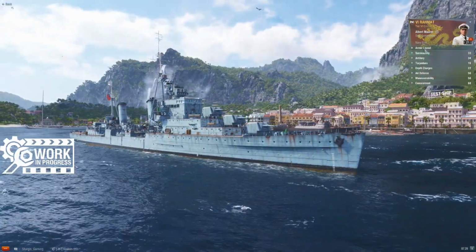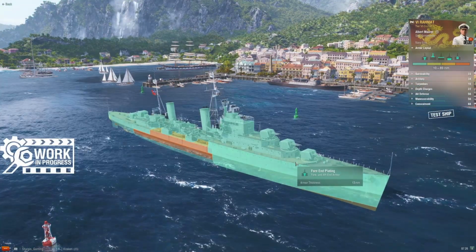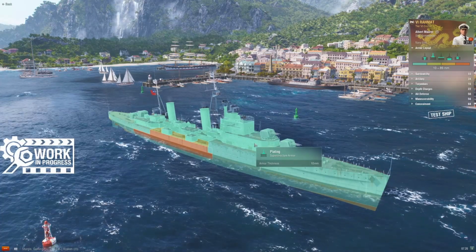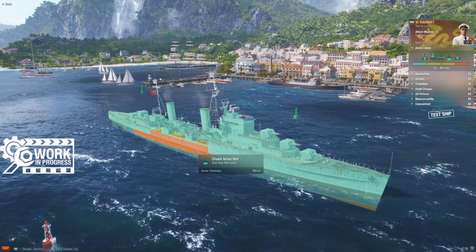Okay. Armor, as you would expect from a light cruiser, nothing to get excited about. You're looking at 13 mil extremities, so most destroyers can have their way with you if you find yourself in a gunfight and you are low on HP. And then the citadel belt here is only 89 millimeters.